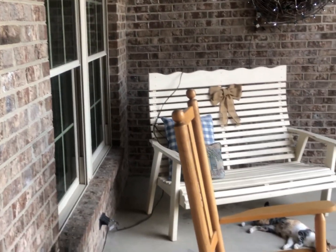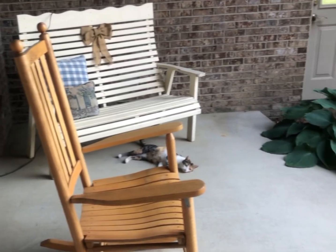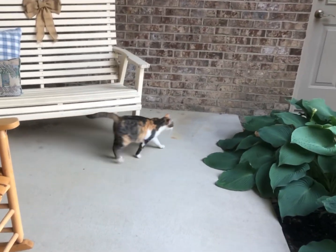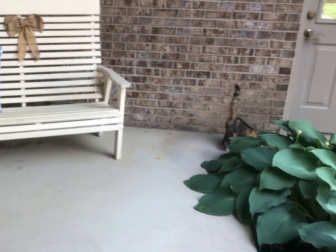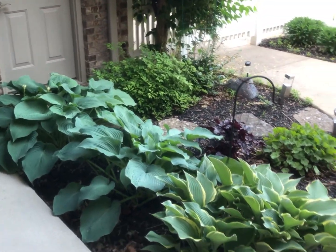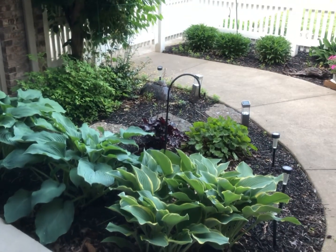Our front porch here, and the benches and the rocker where we like to sit. And yes, the cat is there too. She likes to sit on the cushions on the bench there sometimes. And she's got 5 babies right now, and they've not come out yet, but we're waiting for that.